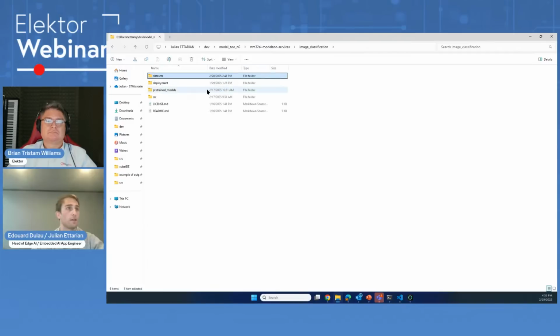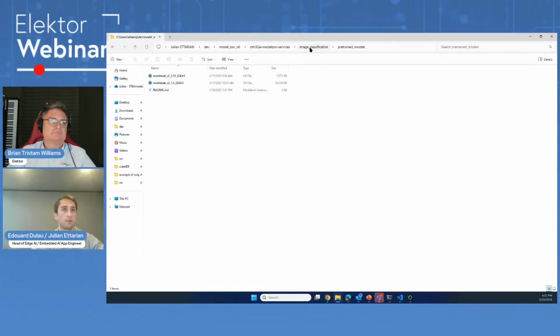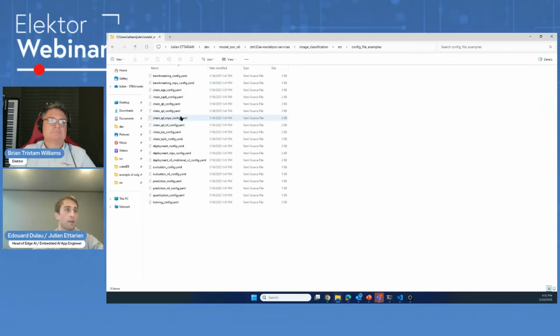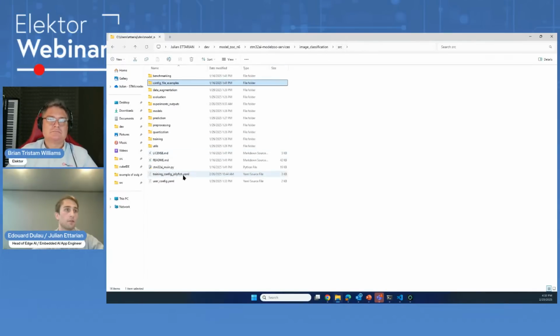Then for the pre-trained model, I downloaded 2 models, but we will use only one from the Model Zoo. I just downloaded the model and put it in the pre-trained models folder. Now that I have my dataset and my pre-trained model, I can go to source and edit the config file. For this config file, I went to the examples, and I want to do a training, a quantization, an evaluation, and a benchmark. So I copied this example and edited it here.